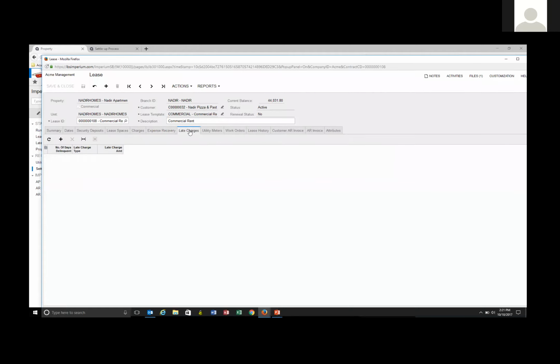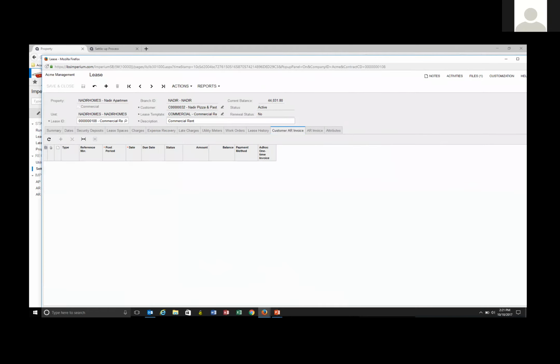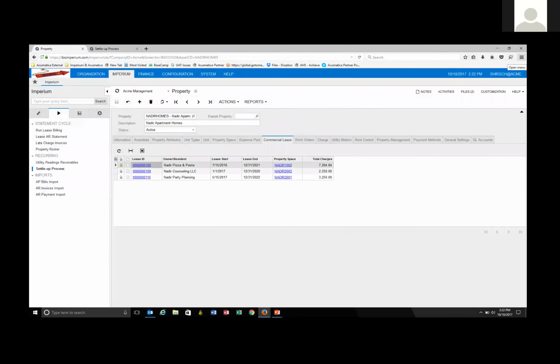Same late charge functionality here. We could add those on the fly anytime you want, and we'll start creating late charge invoices. Same utility meters, same work orders, same lease history, customer AR invoice, and attributes. So the real nice functionality here is that once you're comfortable with one side of this, the residential, the commercial, they work fairly closely together and in sync with what you're looking to do on each one of those tabs. Just to finish out the property, right?